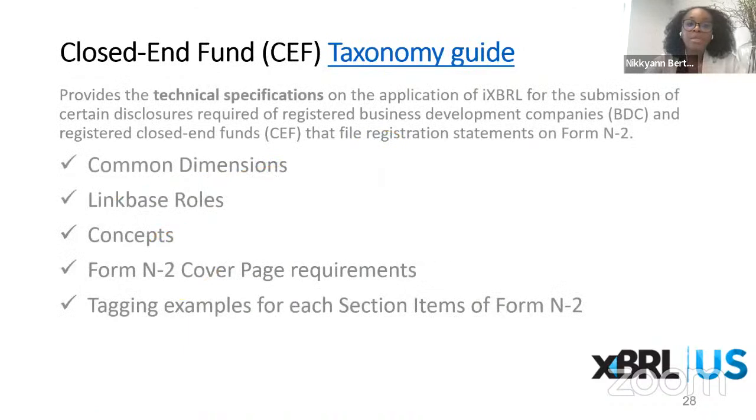Okay, so now let's take a look at some of the resources available to you to ensure that you successfully comply with this final rule. First, the CEF Taxonomy Guide. This is an essential resource for both CEFs and BDCs. It provides very specific technical guidance on the application of XBRL in your disclosures. So let's take a look.